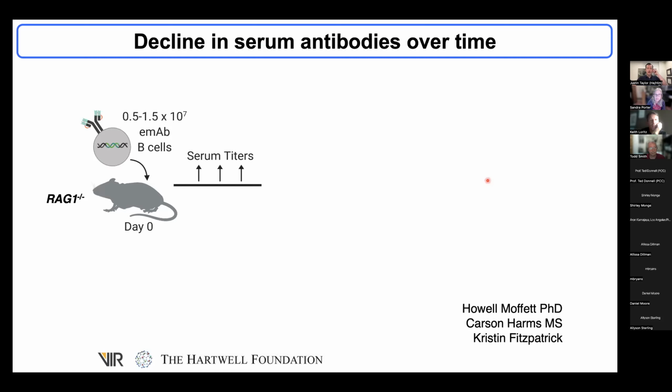Now, I don't want to oversell things, so I always want to show at least one thing that didn't work as well as we wanted. In fact, most of the project worked better than I had ever imagined. But there are a few things we need to work on for these moving forward.